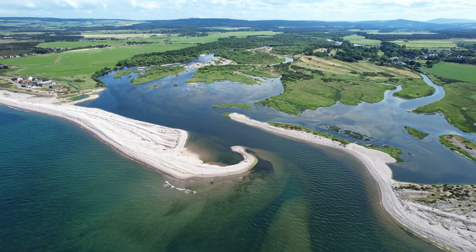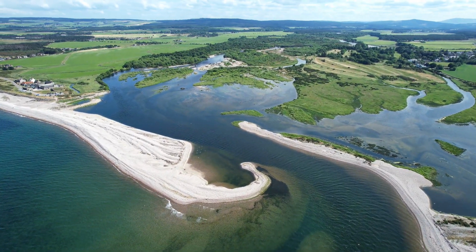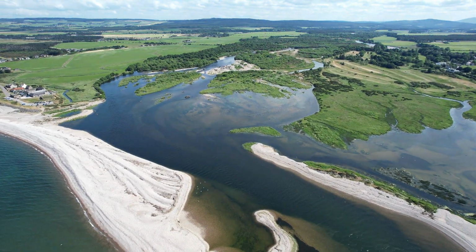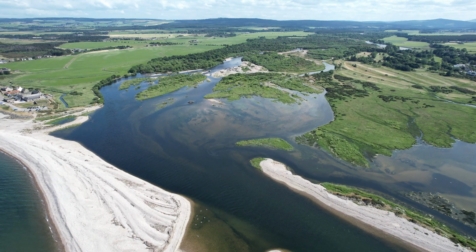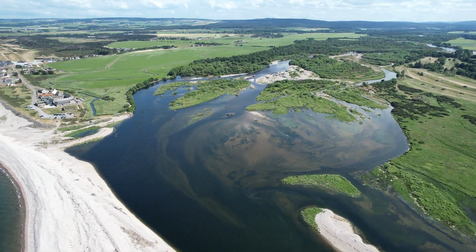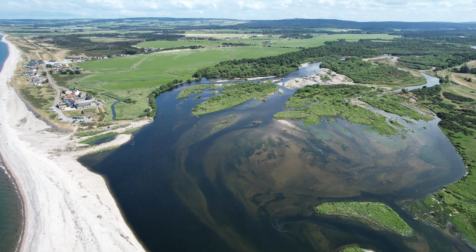Welcome to the mouth of the River Spey. What may look like sandbars there is actually shingle. That's pebbles and cobbles and boulders and everything in between, all carried down the river from inland, much of it from the Cairngorm Mountains.